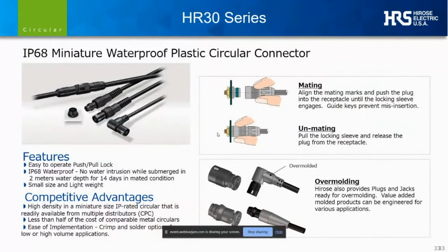And lastly, Hirose does offer many different types of connectors that are plastic and circular to add on this additional waterproof or lightweight type of connections. So there's a lot of different components that you can mix and match with depending on the specific design that is needed.